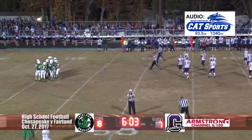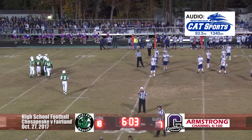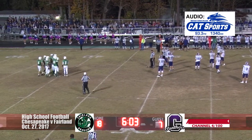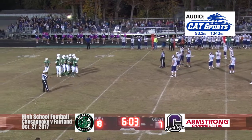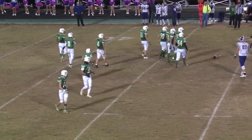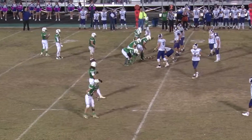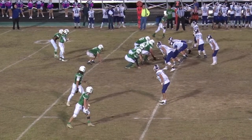It'll go from 2nd and 2 and a pickup of almost 15 yards for Lambiot to 2nd and 7, and they're back on their own side of the field on their own 48-yard line. 6 minutes, 3 seconds left here in the third quarter. Halfway through. Dragons 18, Panthers 7. I'm Jacob Wells along with Jason Stevens. You're listening to Cat Sports on 93.3 and 1340. Online at catsports933.com.